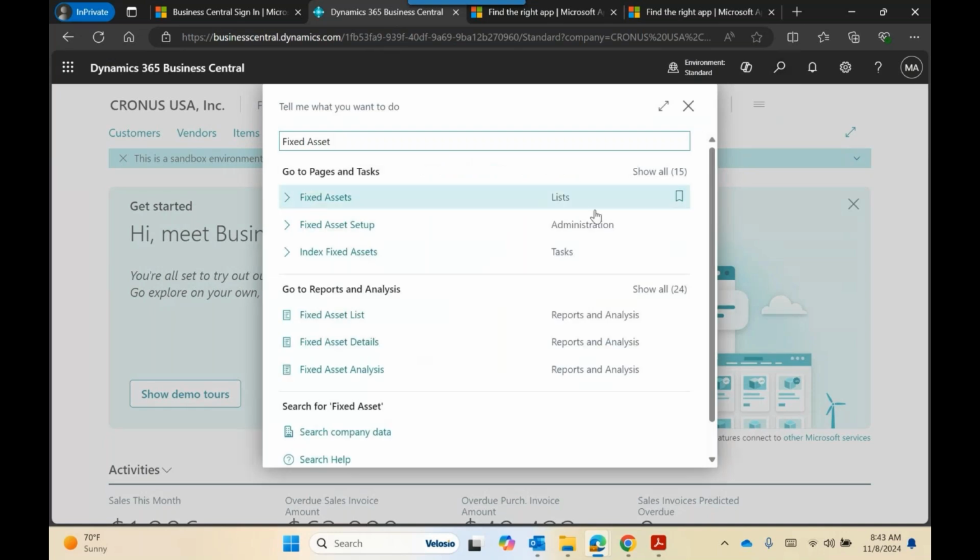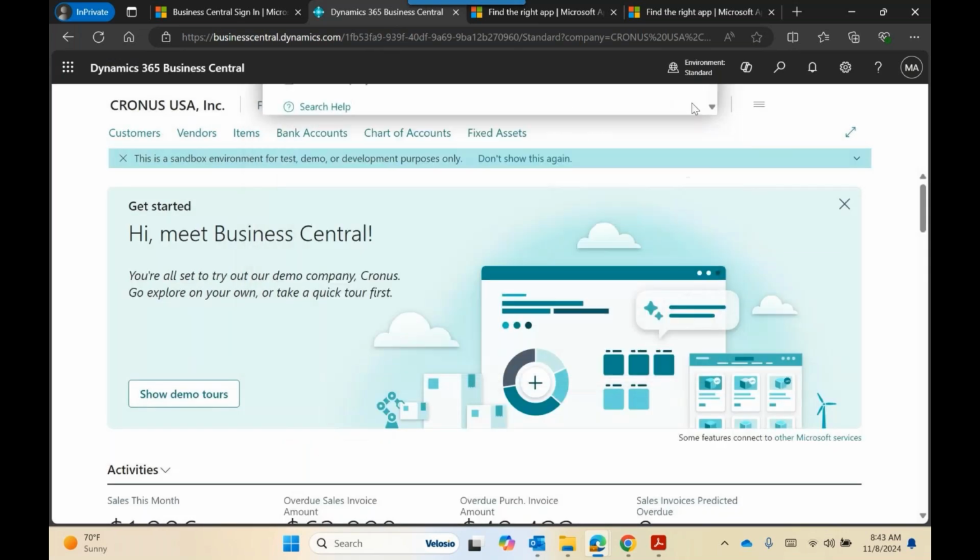You can make a bookmark. Say I frequently open fixed asset. Is there any shortcut that I can get? Do a bookmark. When you do a bookmark, this shortcut will be created on the home screen. If you go back, it's created as a shortcut. And every time you need to search, you can simply go to the home screen and click on it, and it opens.